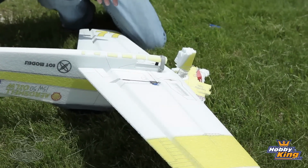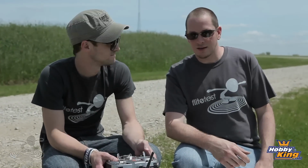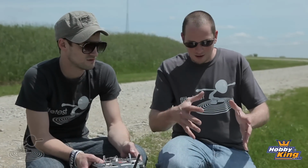Look at his face. Its face is messed up right now, but here's the beautiful thing about EPP: it's easy to repair, and when you do repair it, it's just as strong as before using E6000 or hot glue. In this case I want to use hot glue, but I think actually you gave us an opportunity. Now we can address this.